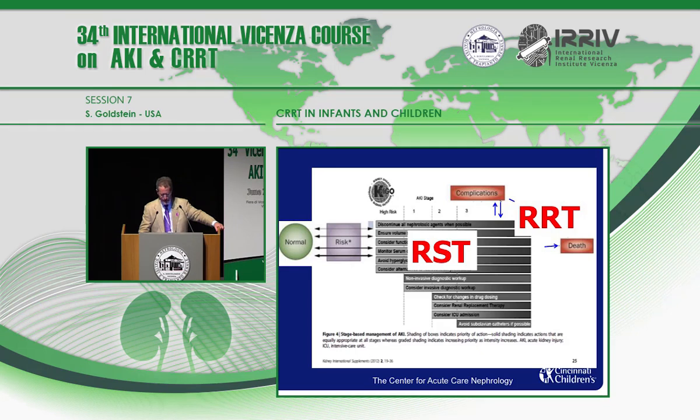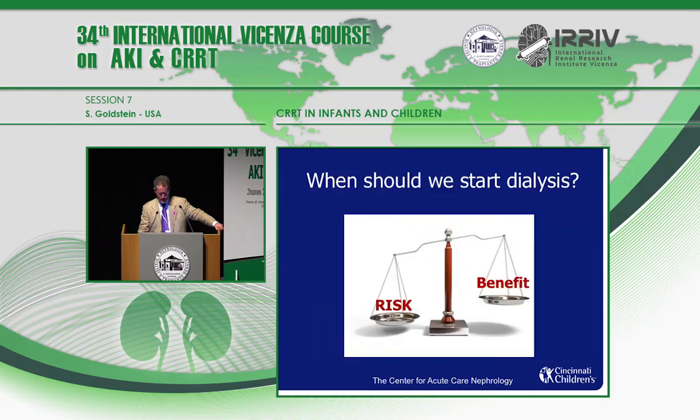We know from KDIGO all of the risks of acute kidney injury and when we should start to think about renal replacement therapy and move to a concept of renal support therapy. But I will tell you, neonatologists are even further behind than our intensive care colleagues because we have not had machines that work well for their patients, and so they have been, until recently, late to consult us.